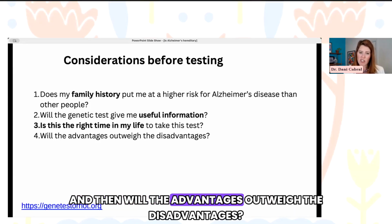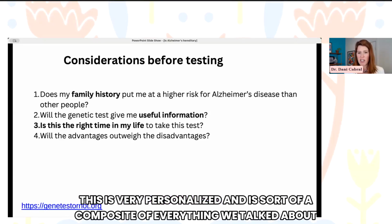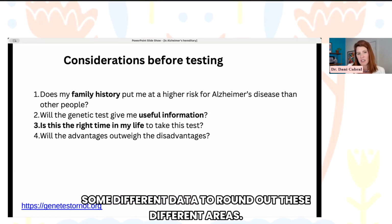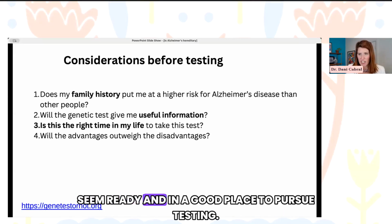And then, will the advantages outweigh the disadvantages? This is very personalized and is sort of a composite of everything we talked about earlier. Now, this website goes through these questions with a multiple choice response, and then it lays out some different data to round out these different areas. And at the end, it gives a composite of your responses and a suggestion for if you seem ready and in a good place to pursue testing.